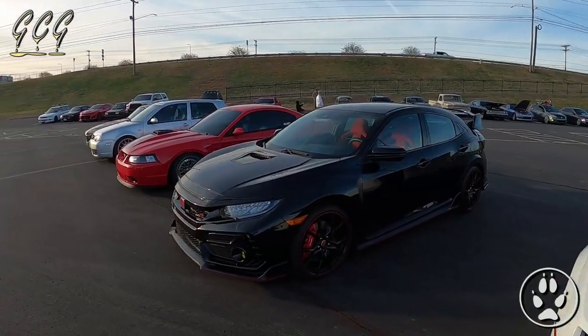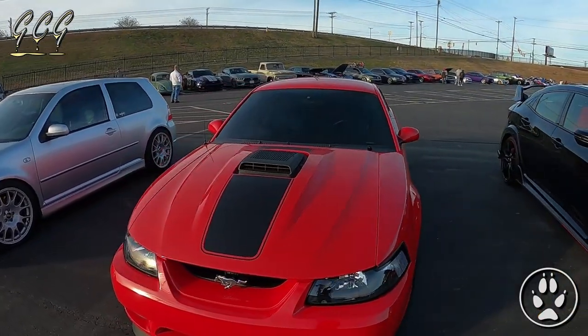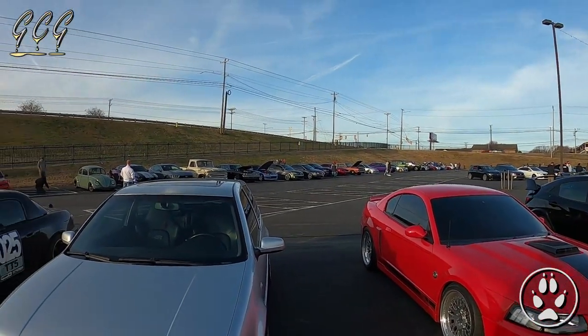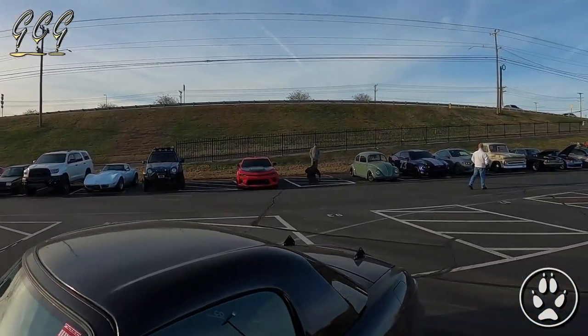What we got here? We got some more. Oh, Edge 40th anniversary Mach 1. Got the shaker hood on it. That's pretty cool. And there's a lot of cars here today. This is bigger than the last one. Absolutely. I mean, look at this back row back here. Wow.